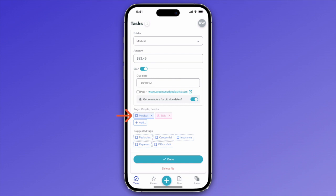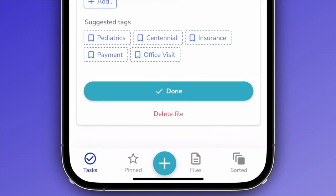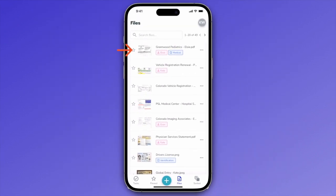It also tagged it with my daughter, who is a person on the account. In addition, it suggested some other tags that I don't yet have in my account that might be helpful just given the contents of this document. I tap done and it's filed away. Here you can see Greenwood Pediatrics LC.